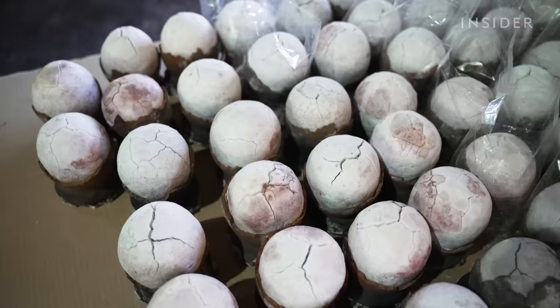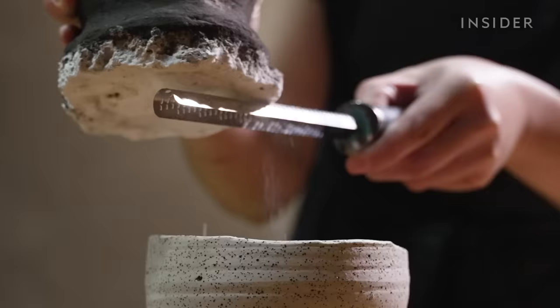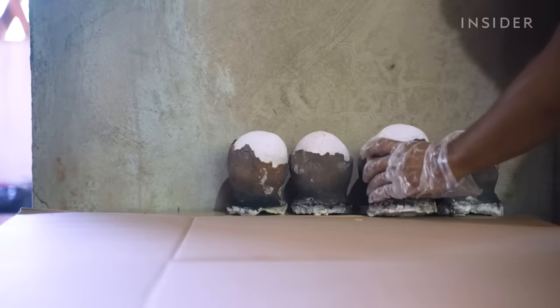A law bans them from selling the traditional salt in their own country. So, how do you find a new market for an old craft? We travelled to the Philippines to find out how this rare industry is still standing.